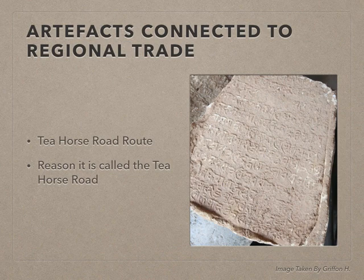There are many artifacts connected to regional trade, which is not surprising considering that the Tea-Horse Road was a mostly Chinese trade route, as it mainly went through Yunnan to Tibet, then to Sichuan, and then finally to the rest of China. The reason it is called the Tea-Horse Road is because historically tea was traded from Sichuan and Yunnan for horses from Tibet. Because of this, there's many horse and tea-related antiques that do not come from the local region.